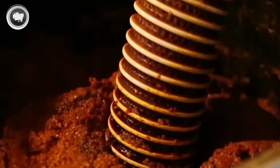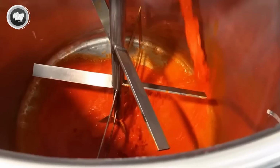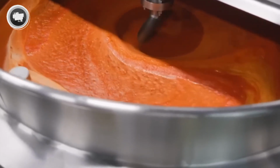The constant mixing allows the vinegar to break down the pepper solids, releasing all their color, flavor, and aroma into the liquid. No heat is added at any point. The acidity of the vinegar acts as a natural preservative, keeping the sauce shelf-stable while maintaining its bright flavor.